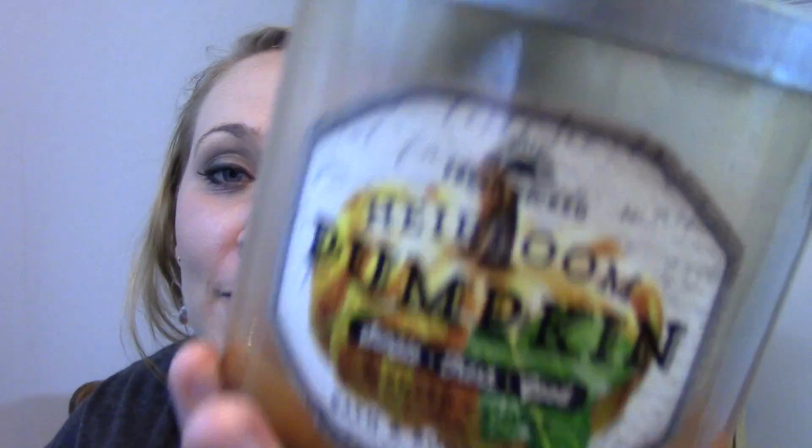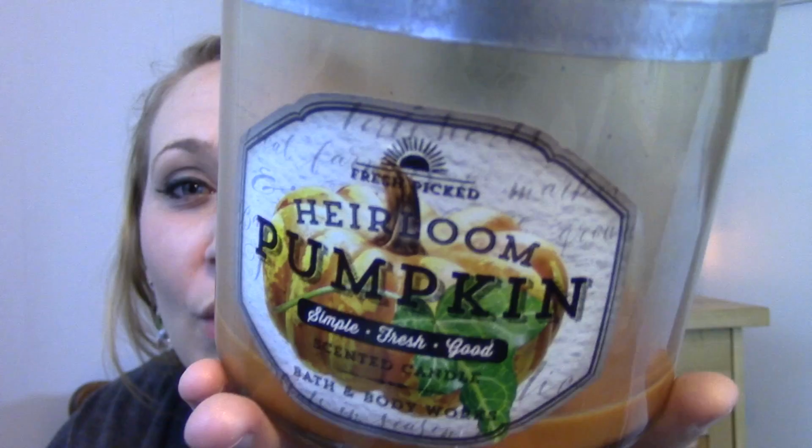It is super strong. It will throw and fill up like 2-3 rooms. It is so fall. This screams fall to me, and I absolutely love Heirloom Pumpkin. So I did burn one of those, and I only have one left. Probably gonna have to do an online order.